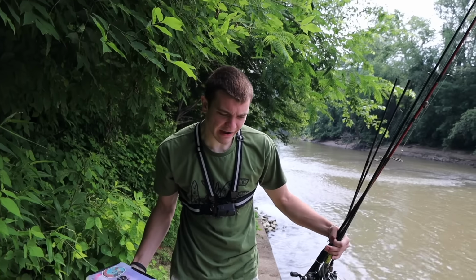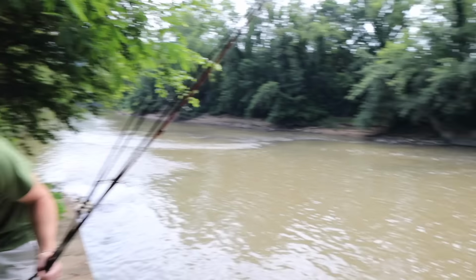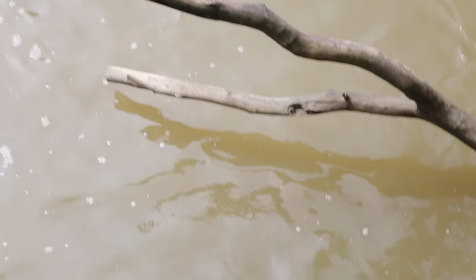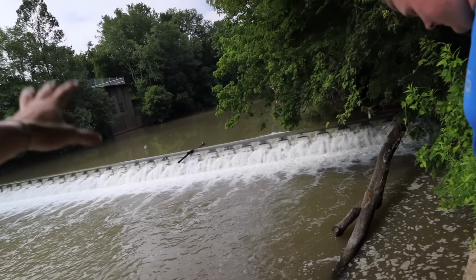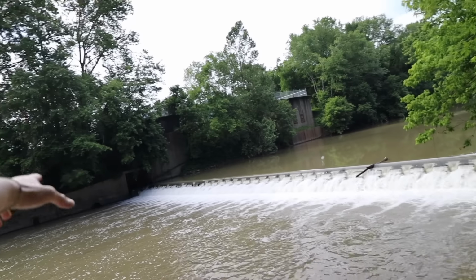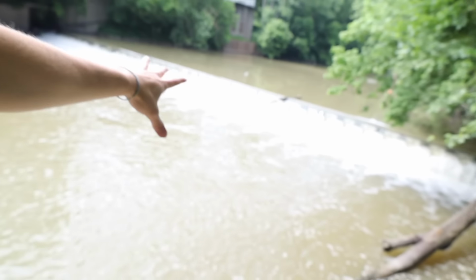If someone's afraid of heights and water, this may not be the best place to fish. All right, guys, so what we have here is, I'm pretty sure, a hydroelectric plant. There's a big power thing over there, and they're just using this water to make electricity. But what they're also doing unintentionally is creating a really good fishing spot.